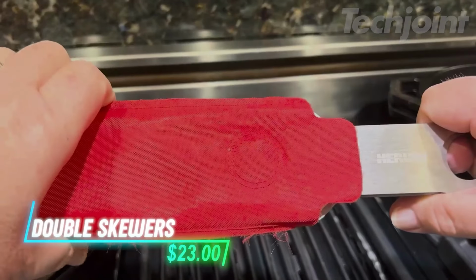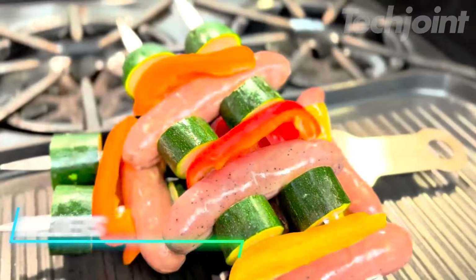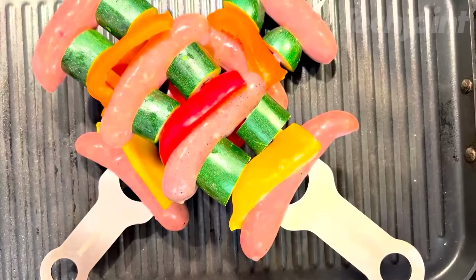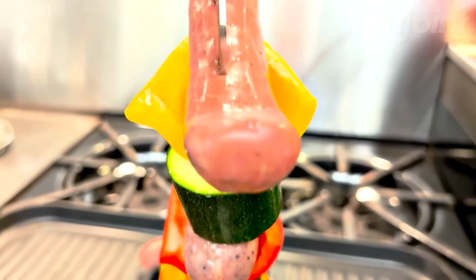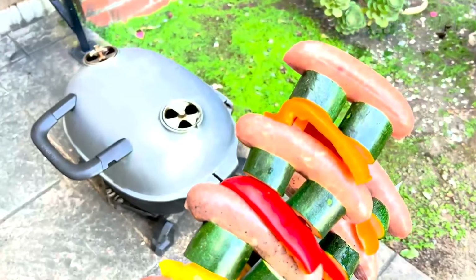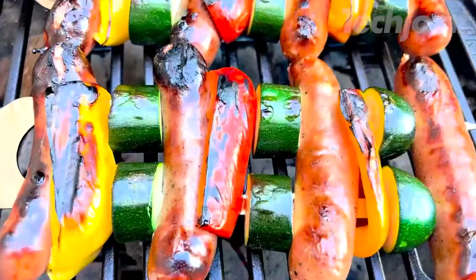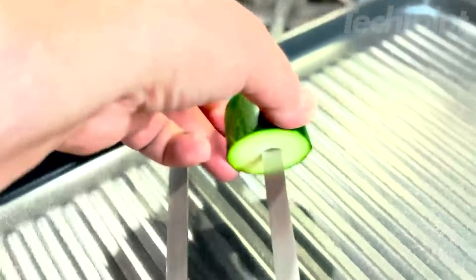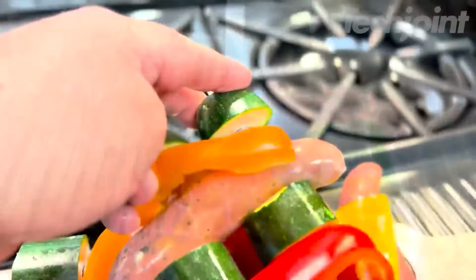This is a set of double skewers designed for grilling big pieces of meat with ease. Each skewer measures 2.3 inches wide and 14.4 inches long, making them perfect for serving at festive meals or restaurants. Made from stainless steel with a brushed finish, these skewers are dishwasher safe and can hold over 3 pounds of meat. The sharp tips allow for easy insertion into your favorite ingredients.